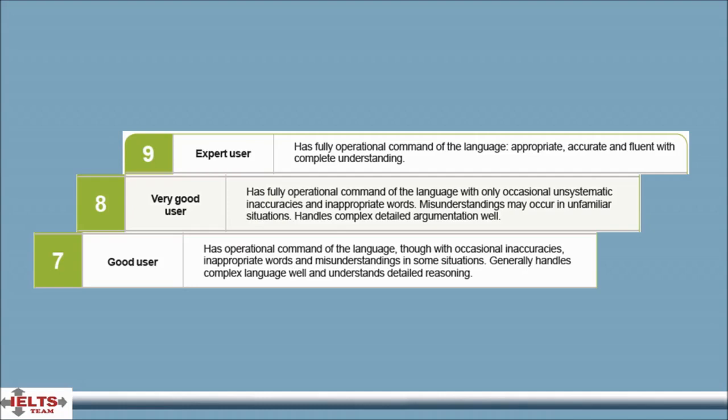Test takers receive scores on a band scale from 1 to 9. A profile score is reported for each scale. The 4 individual scores are averaged and rounded to produce an overall band score. Overall scores and scores for each component, listening, reading, writing, and speaking, are reported in whole bands or half bands.